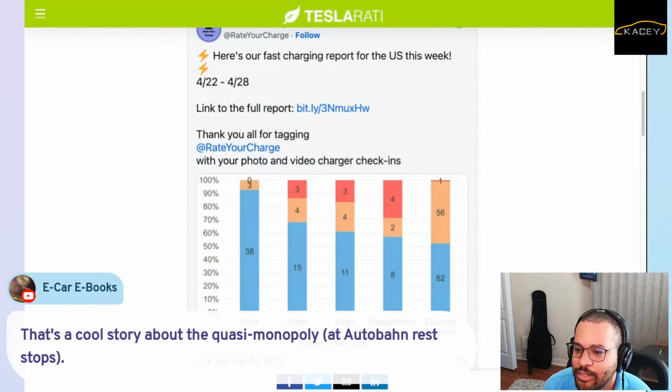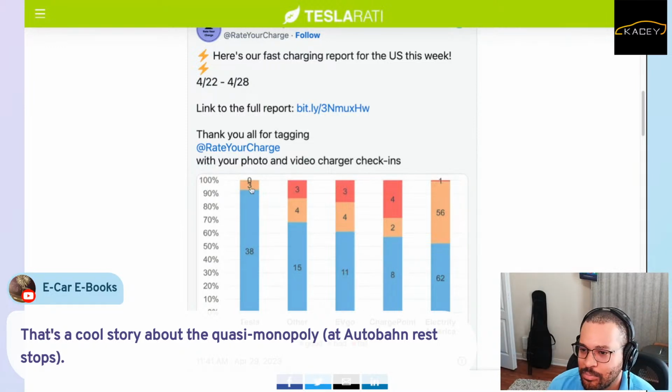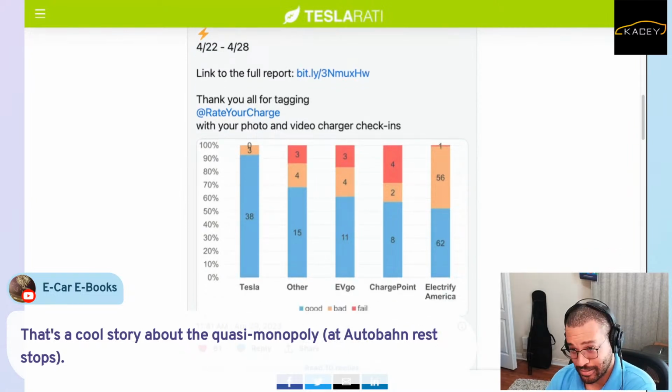Out of this sample, Tesla had 0 failed, 3 bad, and 38 good. Others, 15 good, 4 bad, and 3 fails. EVgo, they're usually pretty good for me, had 11 good, 4 bad, and 3 failed. ChargePoint, that one's usually hit or miss for me, and I'm assuming this is the DC fast charge points, because I don't imagine that the free J1772s are going to end up in this chart. So they had 4 failures and 2 bad out of an additional 8 good. Electrify America had 62 good, 56 bad. Oh my goodness. And 1 completely failed. So I'm guessing that the fails are the whole site, and the bads are when you have to shuffle the plugs, because I see 0 failed in Tesla but 3 bad, and they tend to have a lot more plugs at every site.